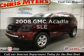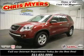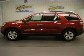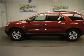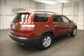Introducing the 2008 GMC Acadia. Find everything you want in a ride under one roof with this vehicle. With a solid six-cylinder engine that responds smoothly to its six-speed automatic transmission, premium wheels lend a distinctive appearance.